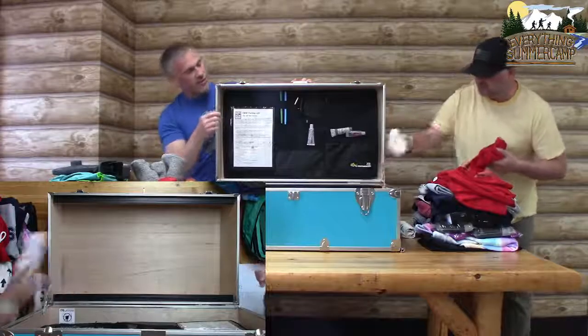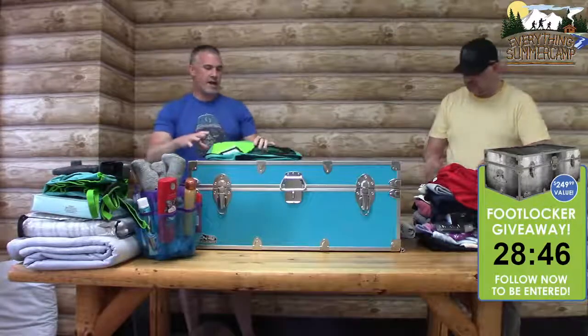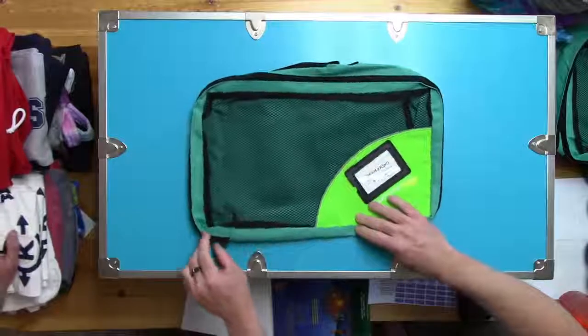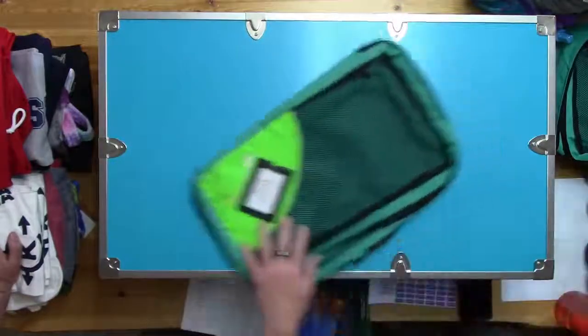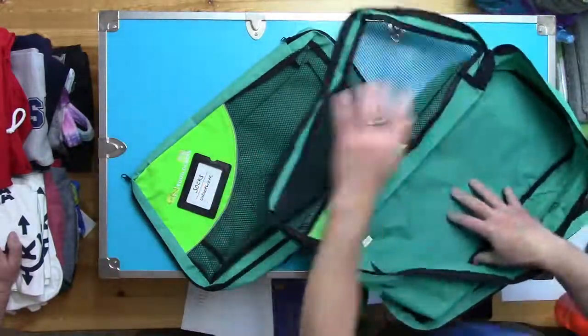So I definitely like that way, and I know a lot of people swear by that. Another good way to pack is with packing cubes. Now, we offer these at Everything Summer Camp, but you can find packing cubes all over the place. I have this one labeled for socks and underwear. Here we've got shorts and pants. We can do shirts. This is a nice way to go.